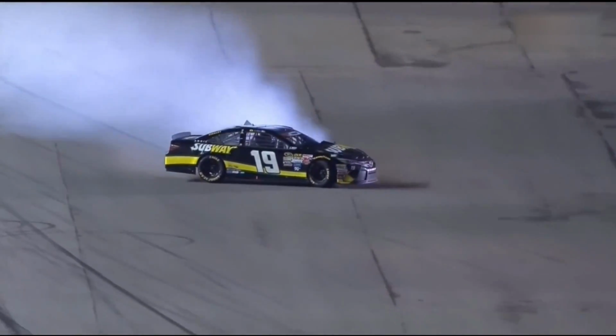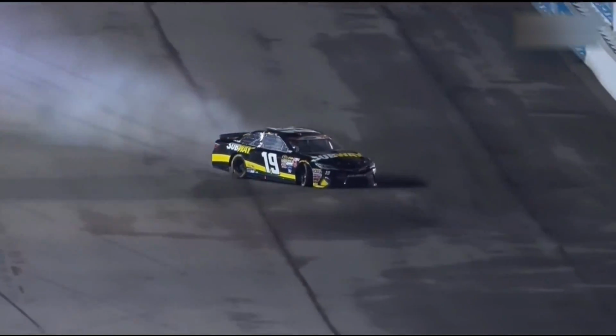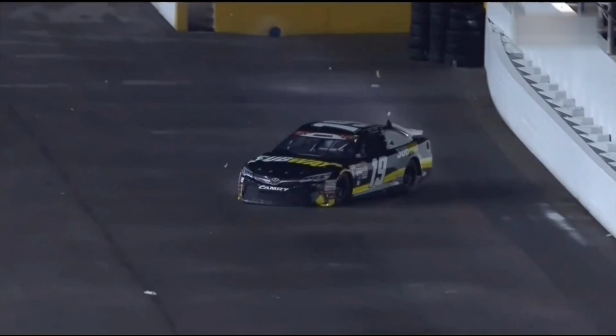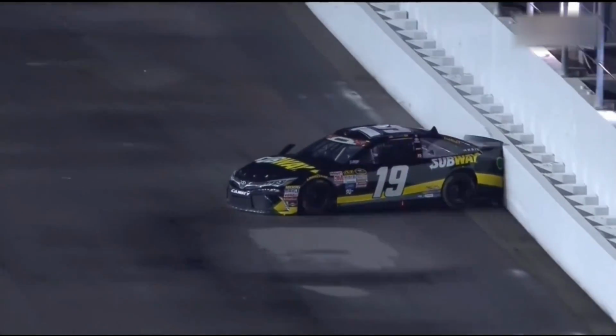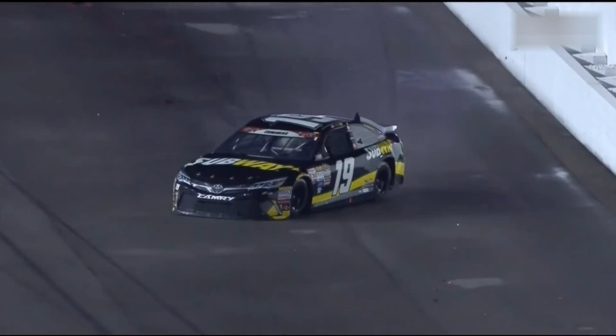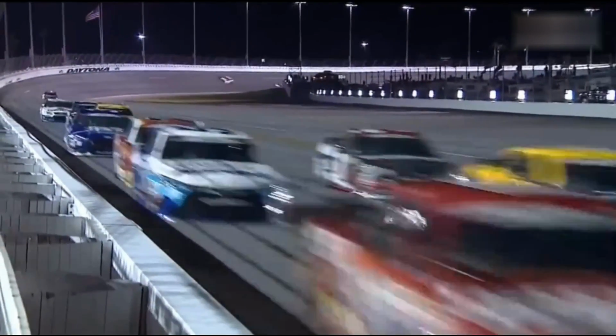And you see here, it's a great opportunity to see some of the safety initiatives in this car. When that 19 gets sideways, you see the distance between the car and the asphalt. It starts to lift. As that car lifts, the roof flap opens, the hood flap opens, the car settles back down. As he mentioned, he thought he cut the right rear tire.